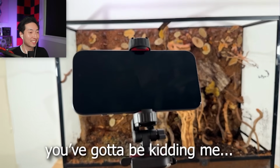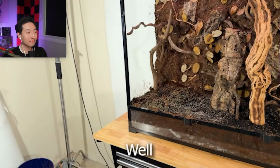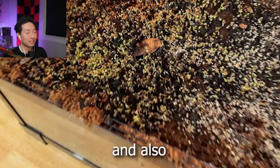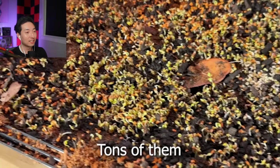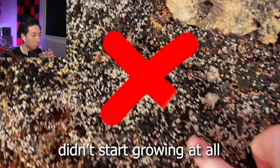It ran out of battery. I knew it. Turned off. Bro, you gotta be kidding me. I went to sleep to time lapse this and my phone died in the middle of it. Well, at least we got some footage and also check out these seeds. Tons of them actually are starting to grow little green leaves. Although these chia seeds didn't start growing at all.